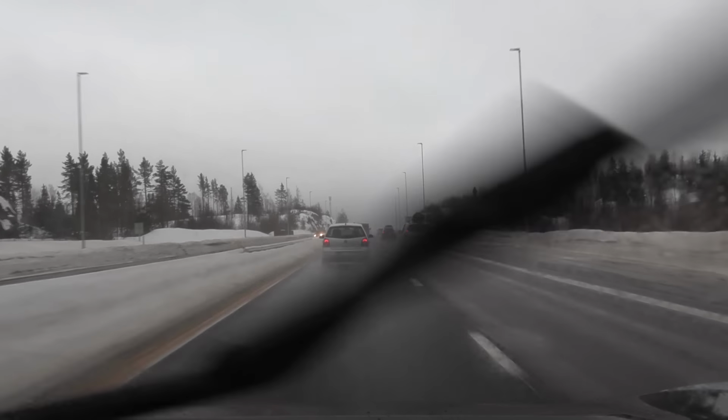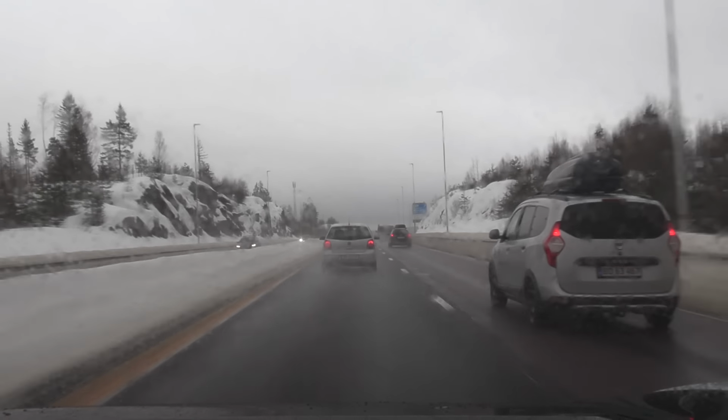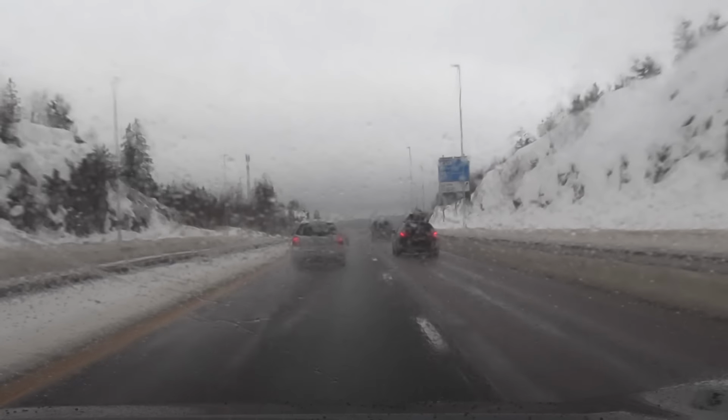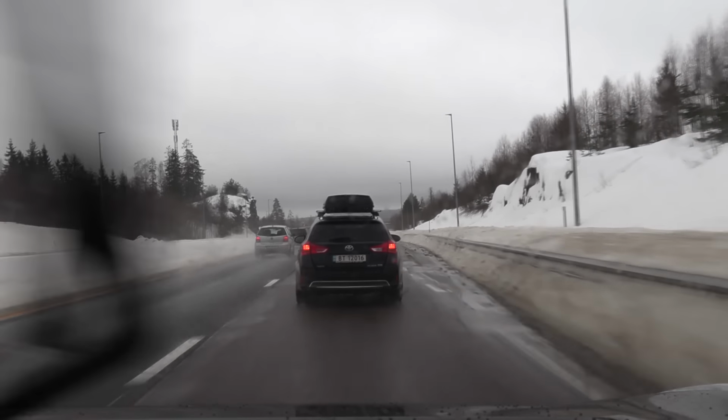So this means that the last part here, we have lower average speed. We're cruising at only around 100, 105 kilometers per hour. Okay, but whatever. It's not going to be perfect, but good enough. You see, let me exit here.